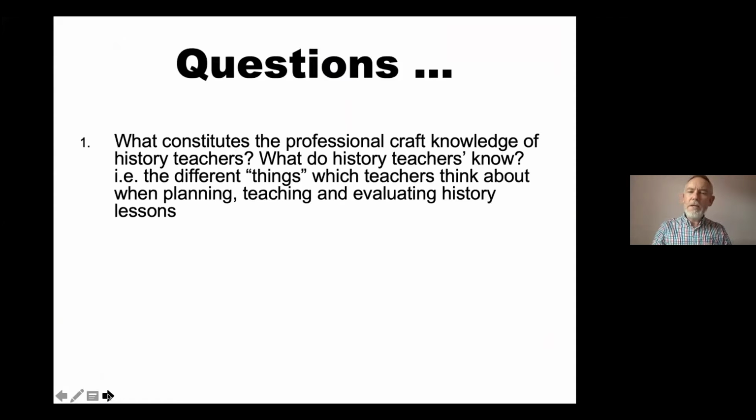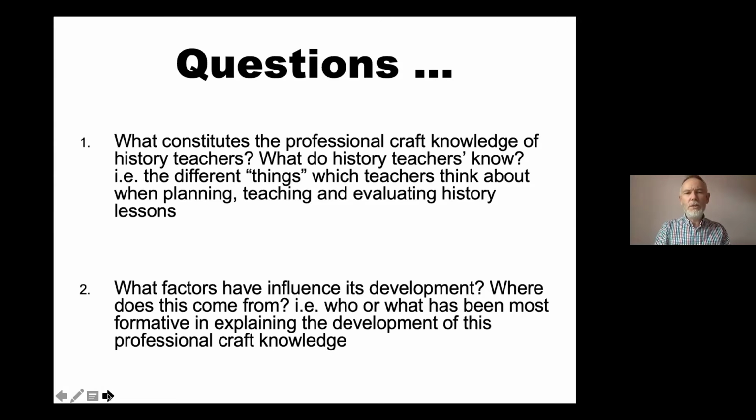So when I started in my role, I was new to being a teacher educator. And so I've engaged in research projects that have tried to think about what it is that we are doing when we train history teachers and what it is that's happening to history teachers as they develop their professional knowledge. I framed that initially as two key research questions, which I've been exploring.